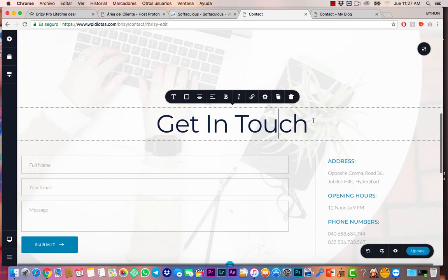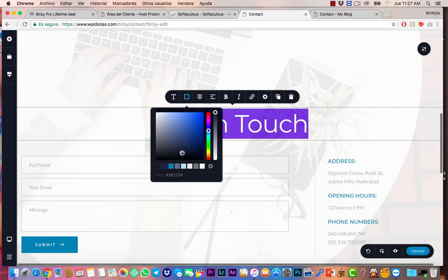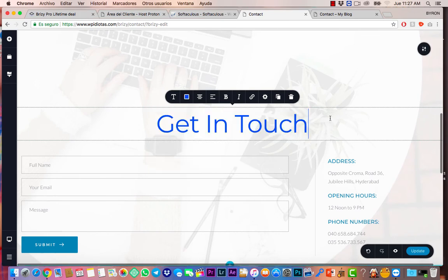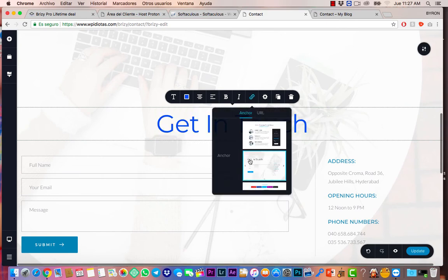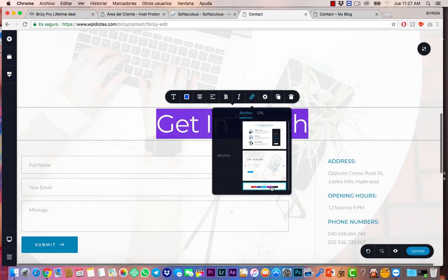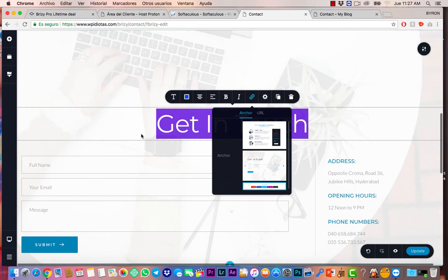While you have it in the center, let's start playing with the text and the colors. Let's highlight the color. Let's get a different color. Let's get a lighter blue. There we go. And then another great feature that it has is that you can enter this into any of the blocks that you have. For example, let's put it to the social media. This is more for a landing page, like a one page.